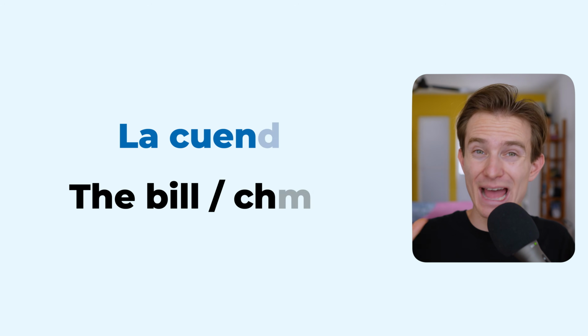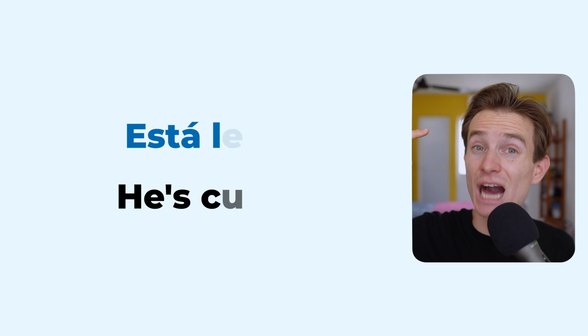Another extremely useful gesture to know is this or this. I tend to use my hand, but you can just do this. This just means la cuenta. Just like with the gesture for sí, I use the gesture for la cuenta every single week here in Mexico. And if you ever see someone doing this just means que está loco.